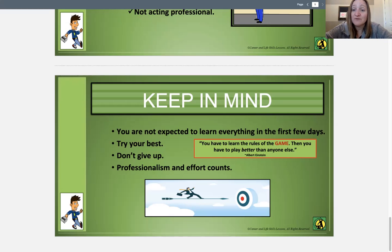You have to learn the rules of the game, then you have to play better than anyone else, Albert Einstein. Well, you have to play by the rules, but you also don't want to be arrogant either and tell everybody you know all the rules already and you're the best. Although you may be the best, there's a way to be humble, right?